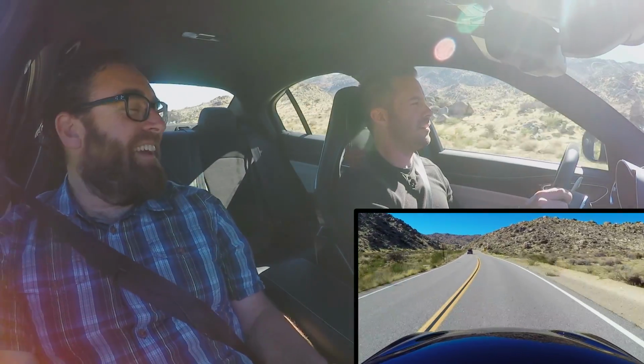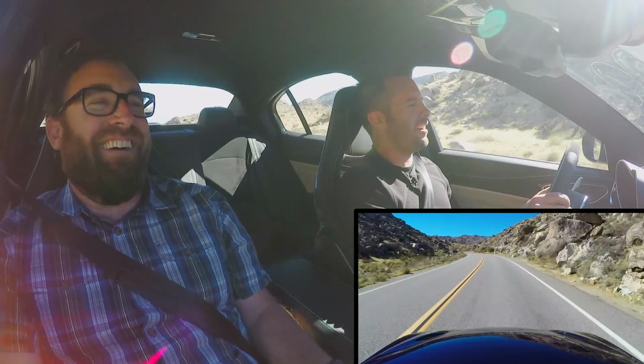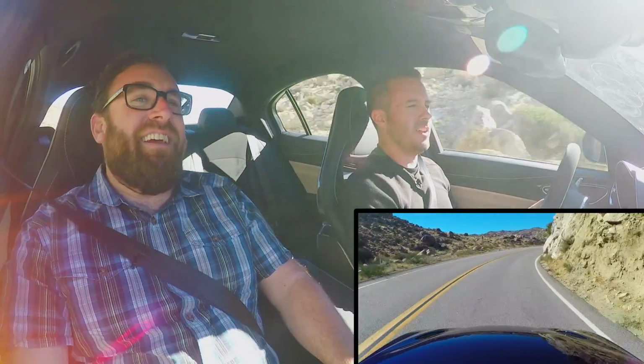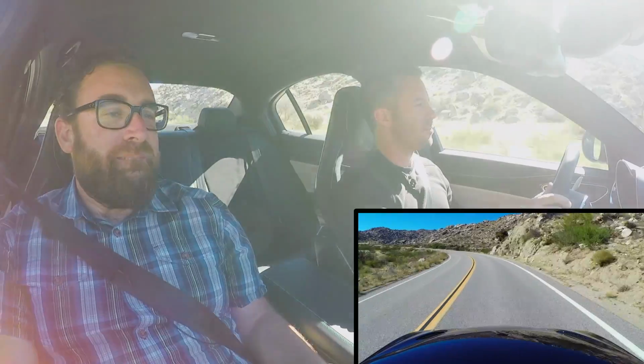This is a good car. Fast. Yeah, baby. Really fast. Steering is very fast as well. Yeah. Comes off center way quicker.